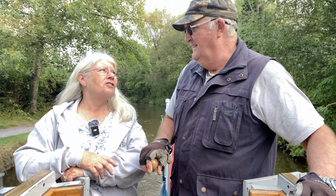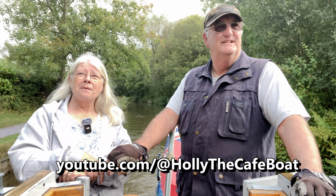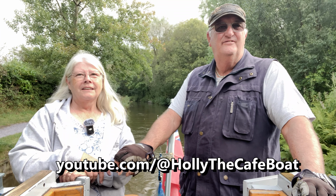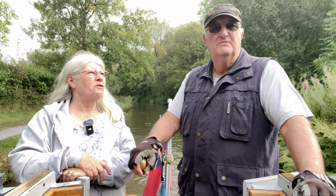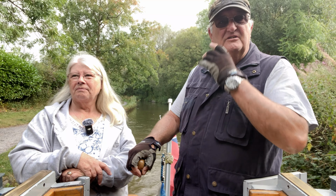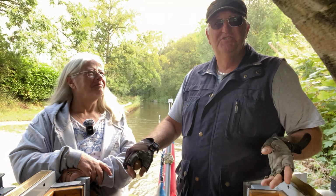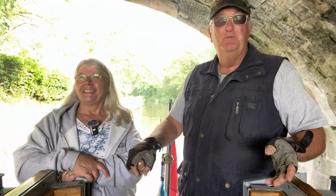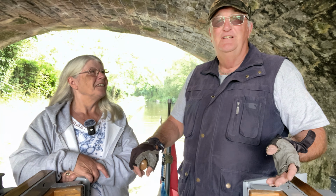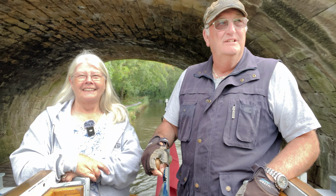We were hoping to catch Holly and the cafe boat at Bollington, but they're closed for September, which is a shame. They're doing some refurb and alterations on the Holly, and they're closed for the whole of September. It's frustrating because we are literally just a day's cruise from them. Excuse me while we go under a bridge. And they're quite tight under these bridges, I tell you. Yeah, so we're going to miss them, I think.